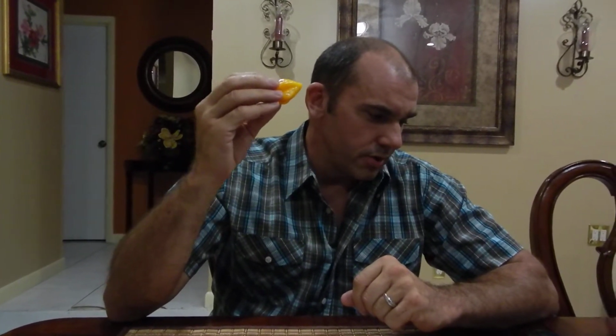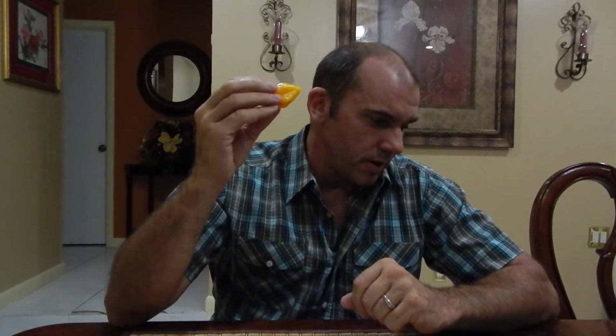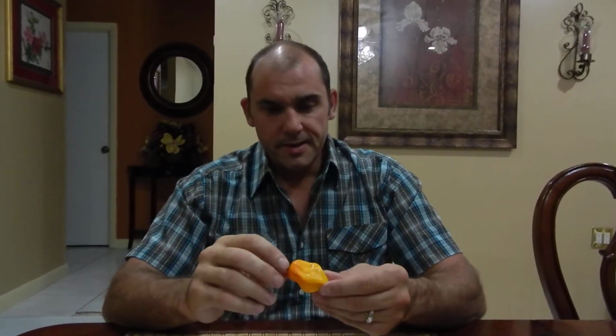This is from the man, Mr. Ford himself. This is a yellow infinity times Naga, which is a cross. There's also a color mutation of my red infinity. This hybrid came from Aji Joe, or Joe Sterner in PA. This hybrid is known to turn red, yellow, chocolate, and peach.